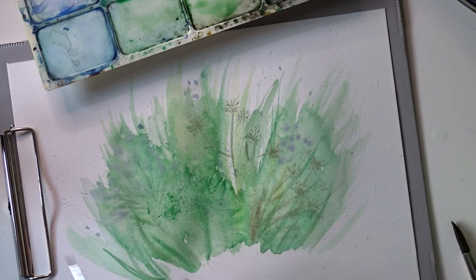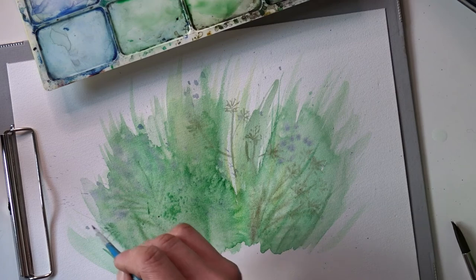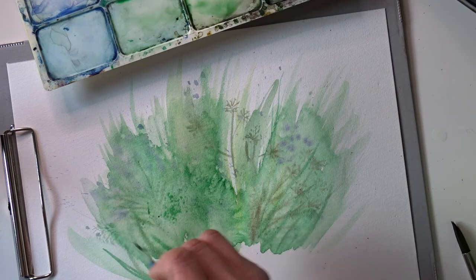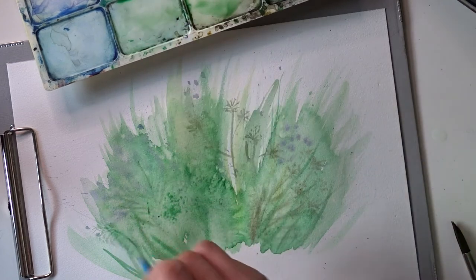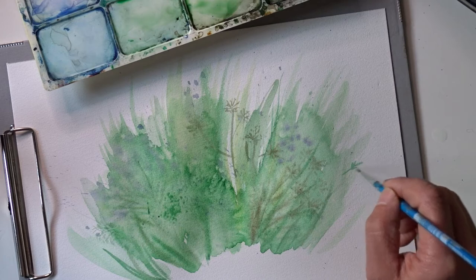And I'll add more lines when it all gets a bit dry. Okay, here we have some dry patches, so I can fill those with a new layer of paint. And here.